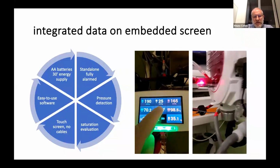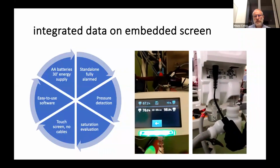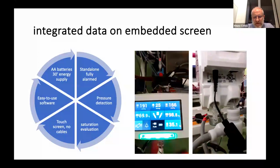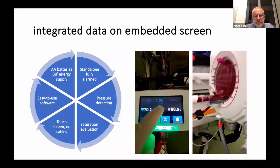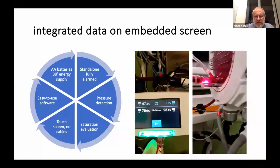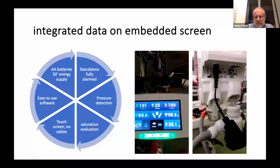And it has integrated batteries that provide about half an hour of energy supply when we have to move away from the wall energy supply. The system, as we said, has a very easy to use software interface. On the picture, on the animation, and the video, you can see the calibration process and the presence of the sensor, as well as the power supply cord.